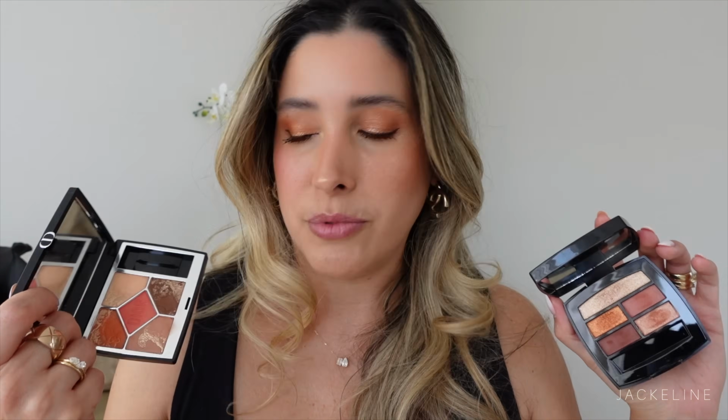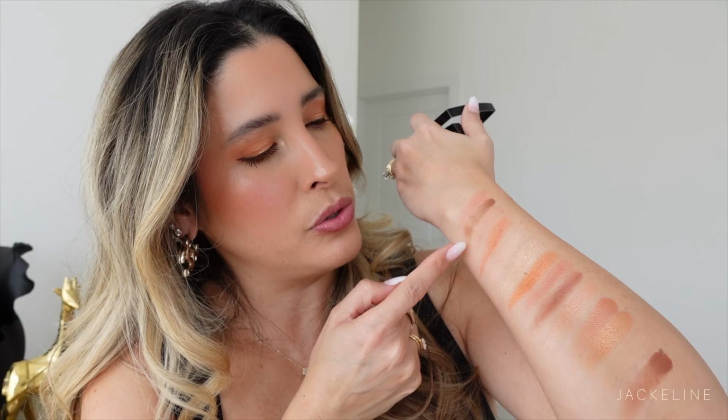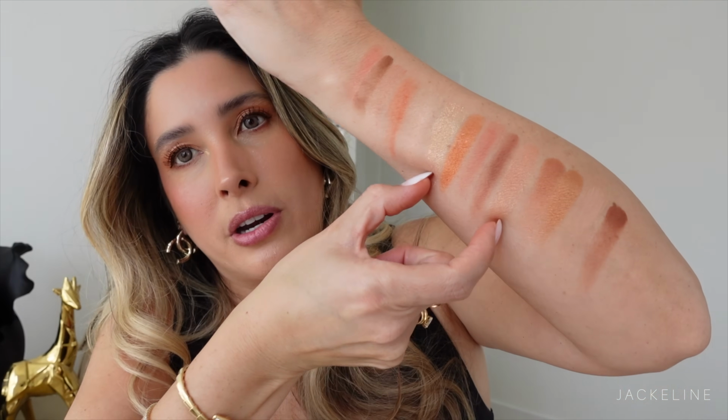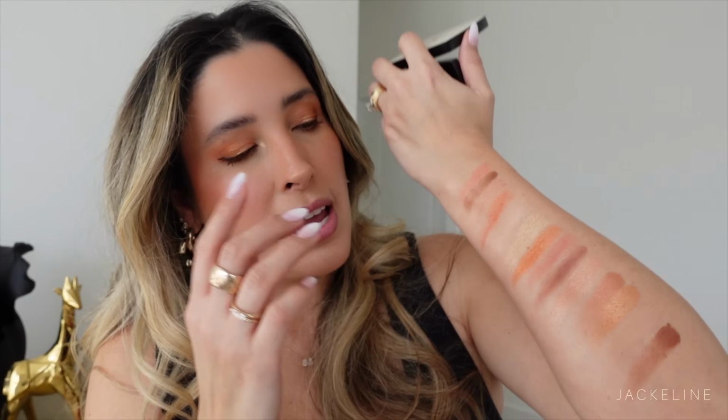Now, I do have Dior's Coral Riviera. This is from the summer 2025 collection, the one that has the beautiful embossing. I'm trying to preserve as much as I can of it, and I have already swatched it on my arm. It is 1, 2, 3, 4, 5. This is Dior, and from here to here is Chanel. Do you see the difference?